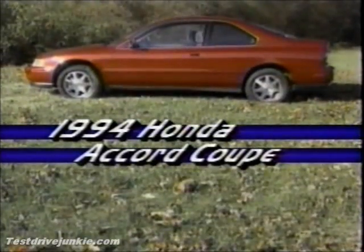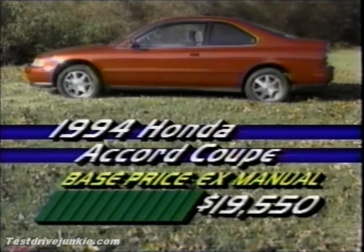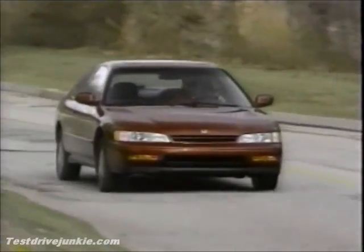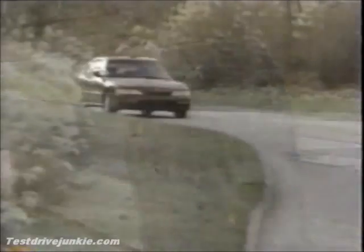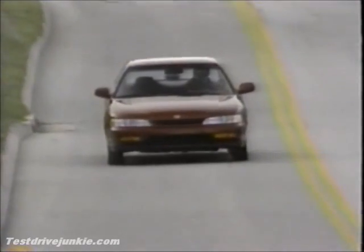Honda held the line on base Accord prices, with the '94 DX Coupe starting at 1993's $14,130. The EX manual Coupe begins at $19,550, and our test car's floor mats brought its sticker to $19,637. Unlike the mainstream sedan, the Honda Accord Coupe continues to be a niche vehicle for those who desire a more stylish version of Accord respectability. We think it fills that niche in fine fashion, and we aren't surprised that Honda exports the Ohio-built Coupe to 18 other countries, including Japan.